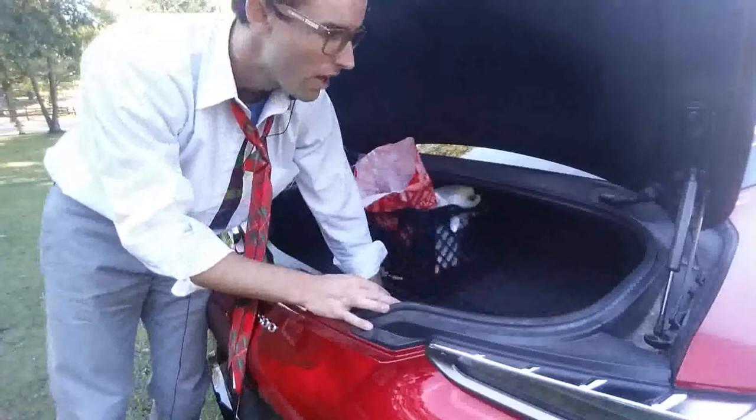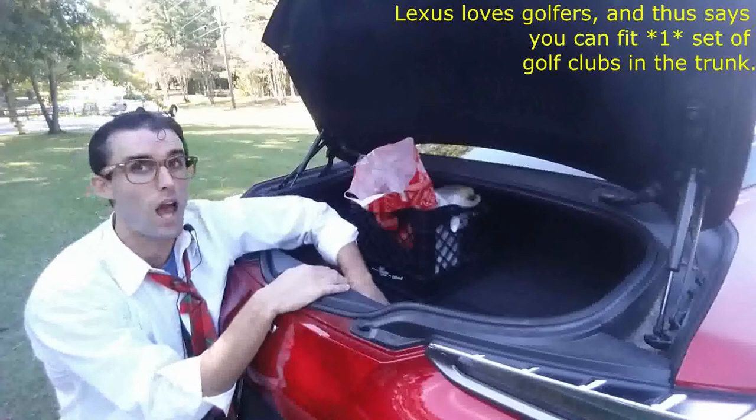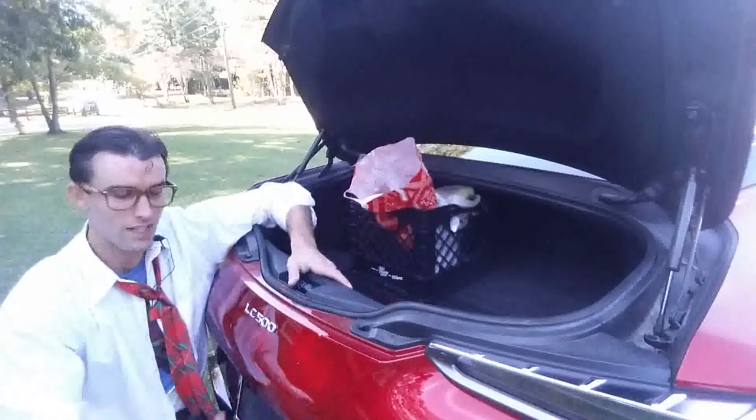I'm going to guess, I forgot to read up on it, Lexus probably says you can fit golf clubs in here. I don't know, maybe. I'll have to go online and look that up, but not a very big trunk. It's shallow. Looking at the car, you can tell why. If you look at it from the side, there's just nowhere for it to go. The back seat's right there, those huge wheels, the sophisticated suspension, fuel tank's got to go somewhere. There's just no room to put a trunk.